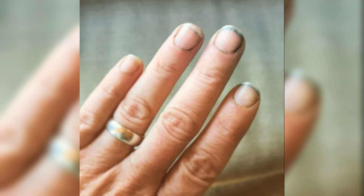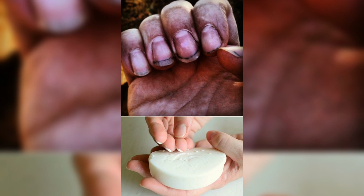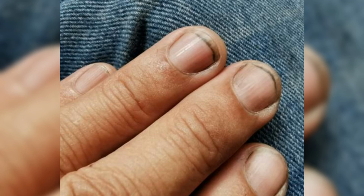Number 6. Soap under fingernails. Rubbing soap under your fingernails before gardening creates a protective barrier, preventing dirt from lodging underneath. Use a bar of soap to scrape your nails across its surface, filling the space under the nails with soap. This acts as a shield, making cleanup quicker and easier once you're done gardening.